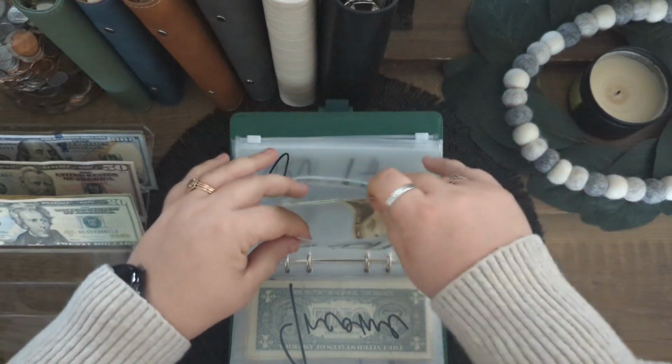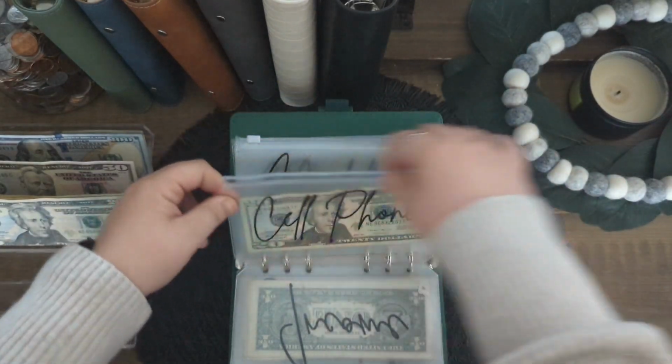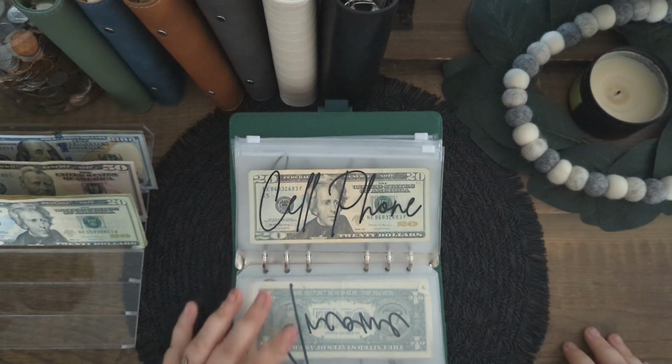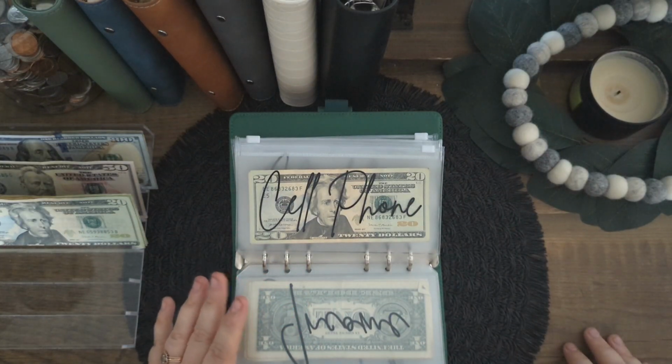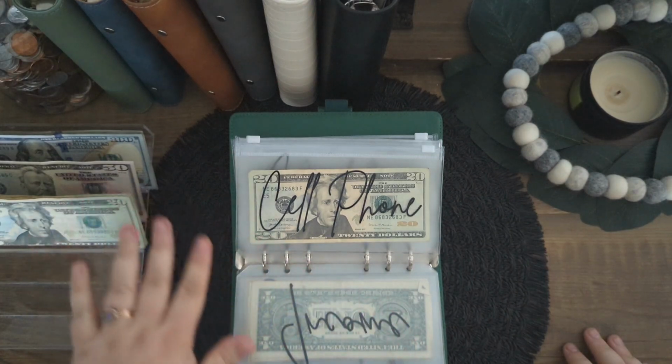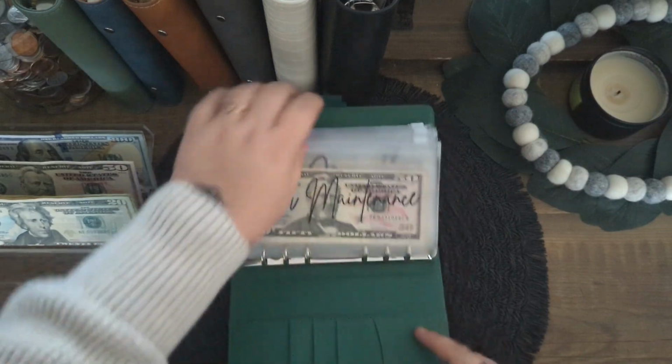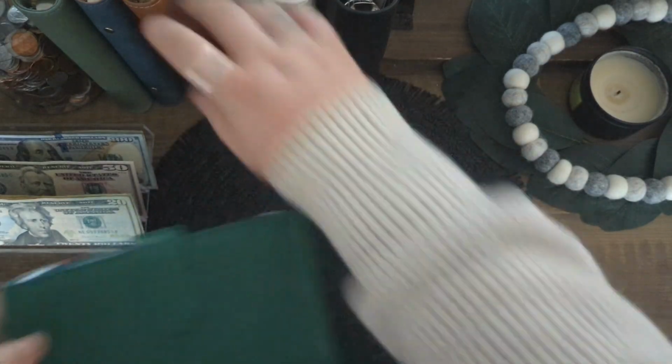So this is another bill that I would like to... I don't really stuff a lot of my bills. I only stuff the variable ones. But because I've opened a business cell phone number, I want to start stuffing that in my business binder to prepare for that.